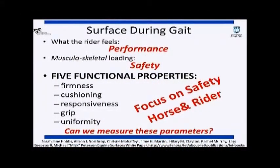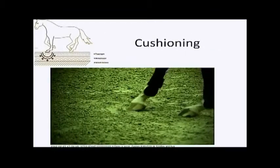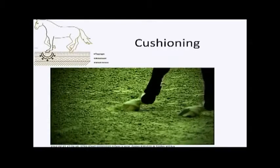And think in terms of focus on safety. This is horse and rider we're going to focus on. We want consistency. Firmness is that initial give. That's initial, when the hoof is first contacting the surface, it's that deceleration. You feel a little bit of shock if it's too hard. Cushioning seems similar, but you think about that. That's after you've begun to put the load, the weight of the horse is transferred forward. So there's really an initial firmness, then there's the cushioning that occurs as the horse is transferring the load forward.